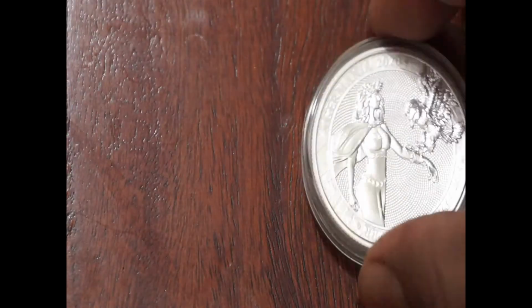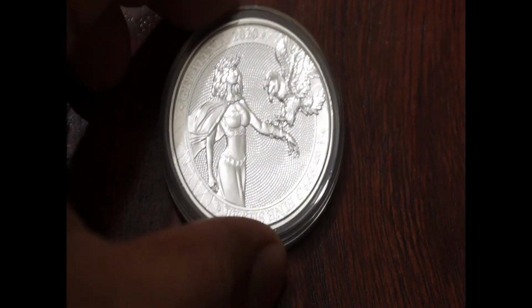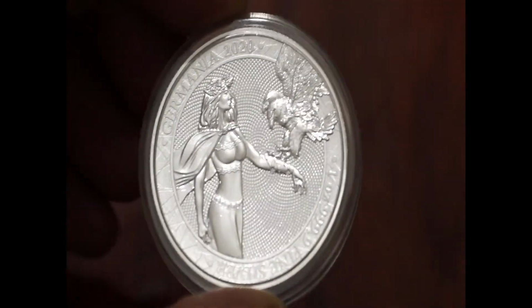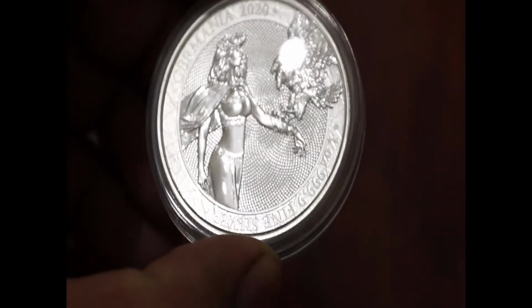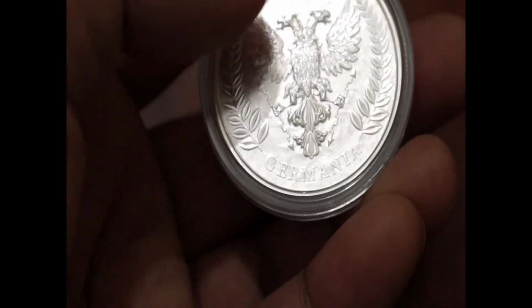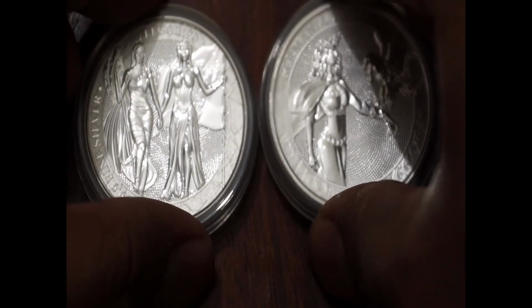Now let's just keep this one aside and take a look at the other one which we have got here. This is their 2020 series Germania coin. It has Germania depicted here, and there's a two-headed eagle which is landing on her hand. So here also Germania 2020 is mentioned in the front, and 1 troy ounce 999.9 fine silver is mentioned at the bottom here. And if we see the reverse side of the coin, again the 5 mark design is there, and compared to the old coin, this one has a depiction of a two-headed eagle, and again 5 mark is mentioned, and down here Germania Mint's name is mentioned, Germania. So just to give you an idea again how these coins look side by side.